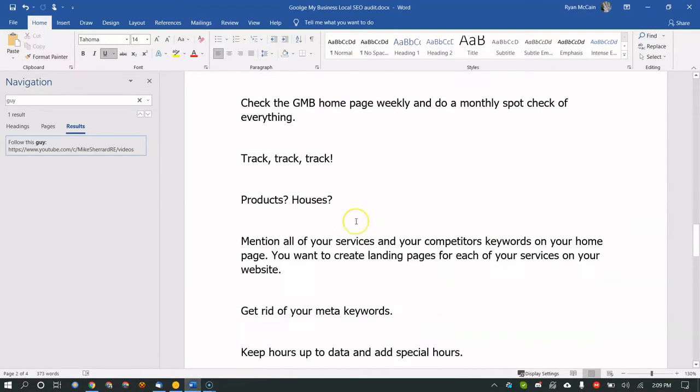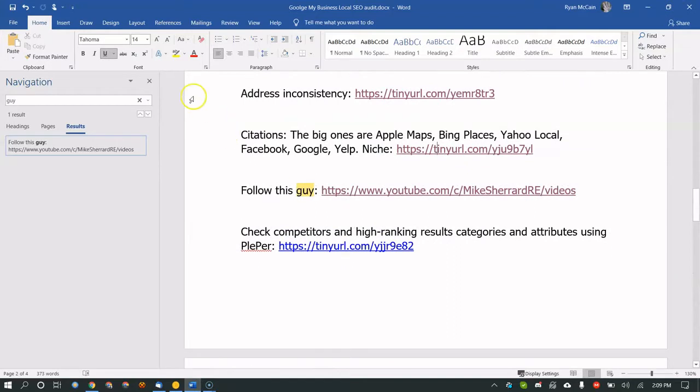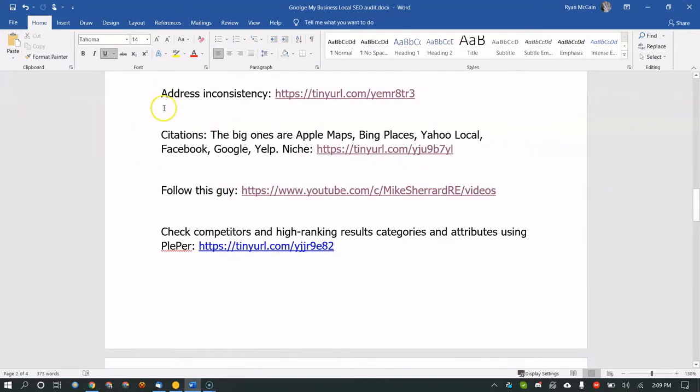Okay, moving along. How much more do we have? Okay, we're getting pretty quick because the overall feel is good. It's just you're not taking it to that next level, and that services categories issue in Google My Business really concerns me, and that's something I would get on immediately.